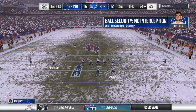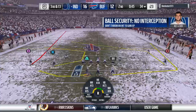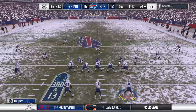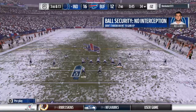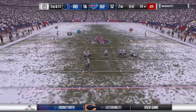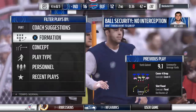Halfback sent in motion. It's Locke. He goes underneath for Sankey. And to the 42-yard line here and brought down there.